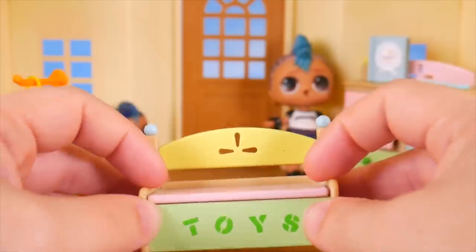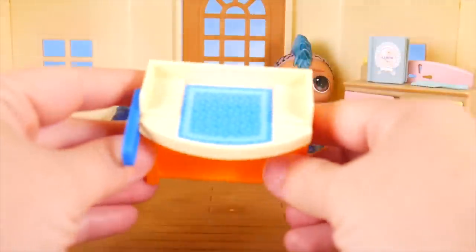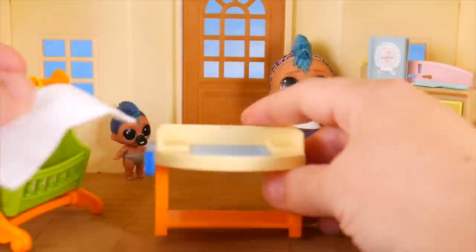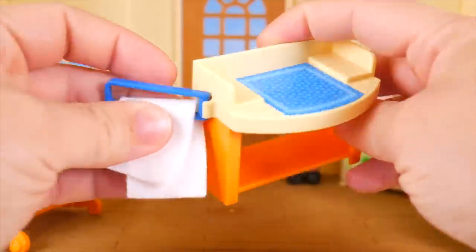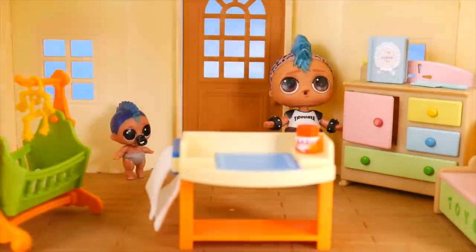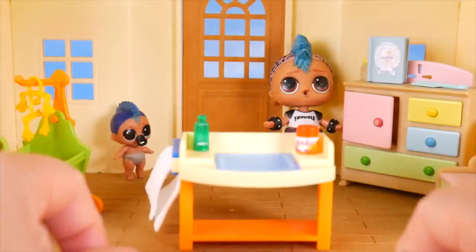Toy bench is closed, and we can set that over by our dresser. We also need a place to change some of those stinky diapers. So we've got a changing table here. I'm gonna add a little towel on this so that you have a spot to wipe your hands or wipe a little one. And then we've also got some baby cream here and other stuff that you might need when you're changing one of those diapers.